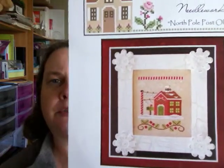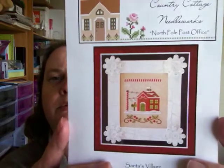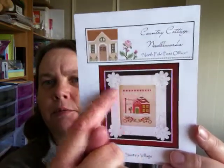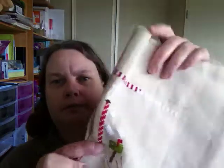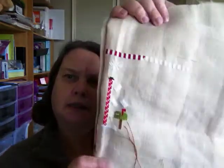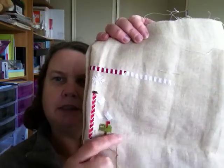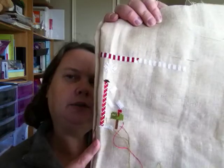When I showed this to you last week, I think I had got a little bit of the top candy stripe done and possibly a snowflake, I can't remember. So I have got now the post and the letterbox done, and some of the letters and a bit more of the stripe up the top done.